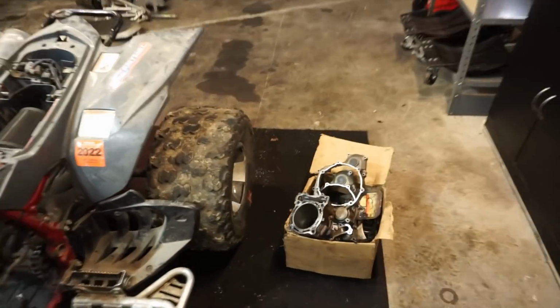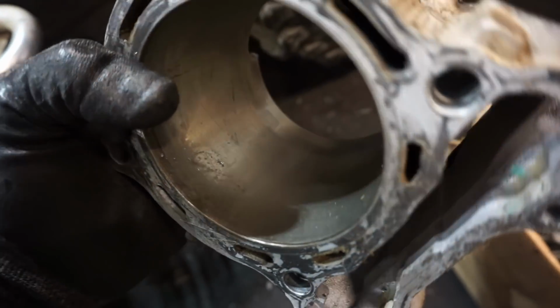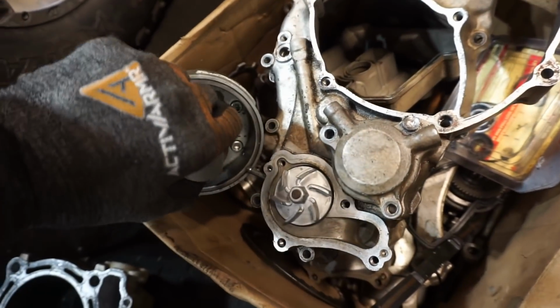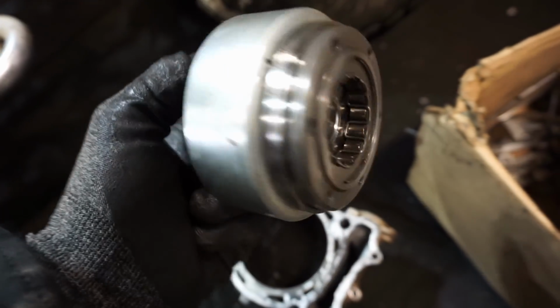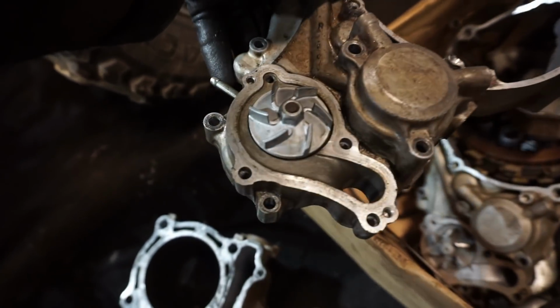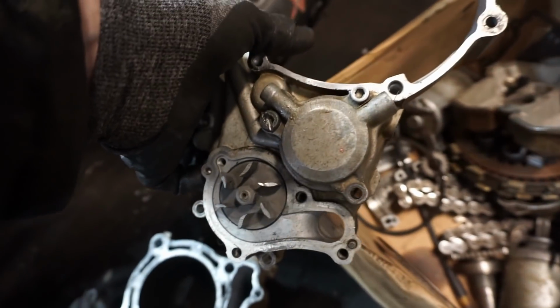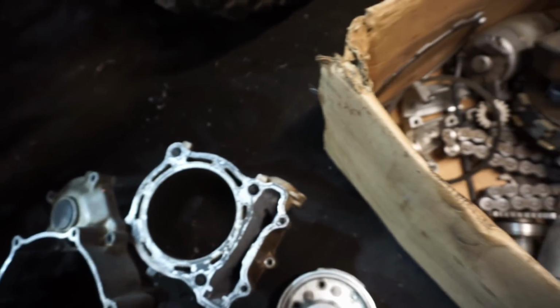So here are the other box of parts. The cylinder actually looked pretty good. Doesn't look like any scratches really on the cylinder too much. Comes with a flywheel and a flywheel puller. The other pieces in my flywheel kit, but it's nice to have an extra flywheel. Here's an extra cover, and then an extra water pump impeller and water pump mechanism. So these are all really nice parts to have. Another one as well. So we've got two of those, two spares.